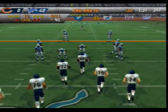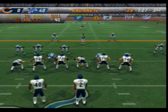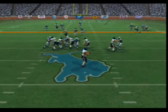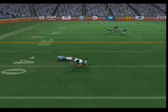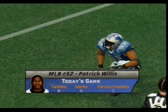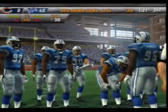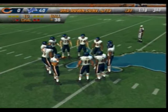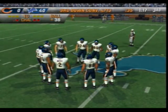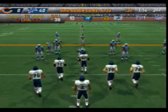Second and long. Ball on the 41-yard line. The Lions come out in a nickel package. With the pass, he finds his man. Brooks with a 3-yard completion. That'll bring up third down. On third down, they have to get it to the 30 for a first.